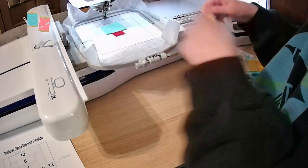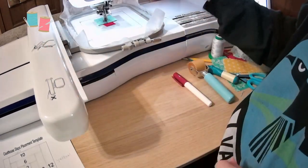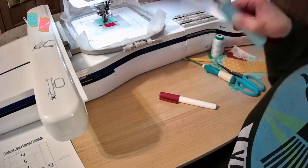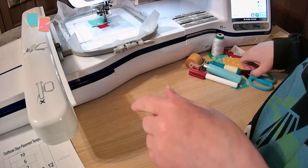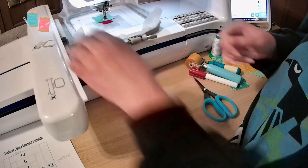Now I just pressed it with my fingers, but I could take my little seam roller and give it a really good press there. The one thing I like about this glue stick is I don't have to do the seam rolling. If I just did that with my fingers, it would be plenty to get that stuck down. One of the other glue sticks in the test, I had to always use the seam roller to get it to stay in place.